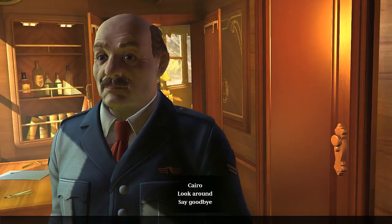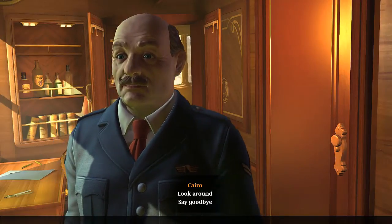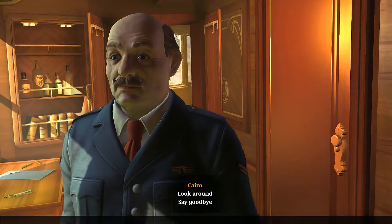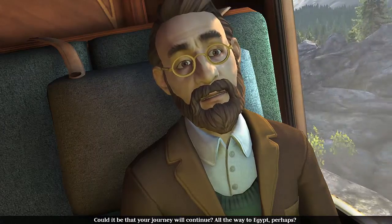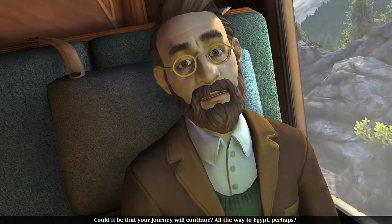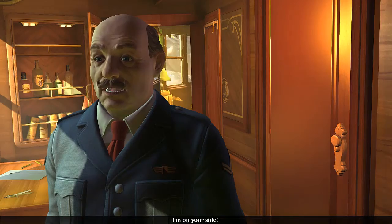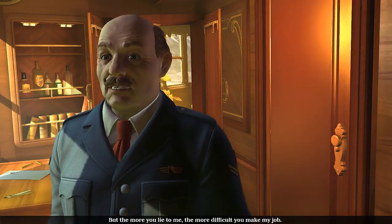So the professor starts to figure it out. So the thief came in through the window and took an impression of the professor's key, so that he could then open the safe in the back. You're not only going to Venice, are you? Could it be that your journey will continue? All the way to Egypt, perhaps? I'm on your side, but the more you lie to me, the more difficult you make my job.